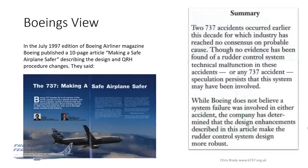So in July 97, Boeing did another airliner magazine article. This was a massive 10-page article. I mean, the magazine's only about 30 or 40 pages, so it was the bulk of it. And this was really a PR offensive entitled "Making a Safe Airplane Safer."